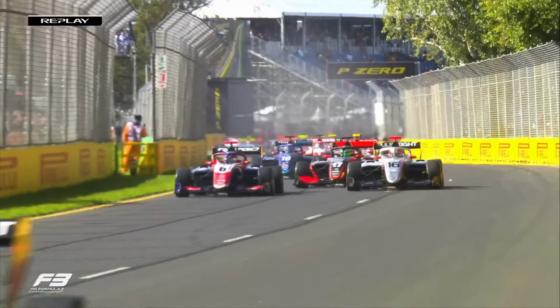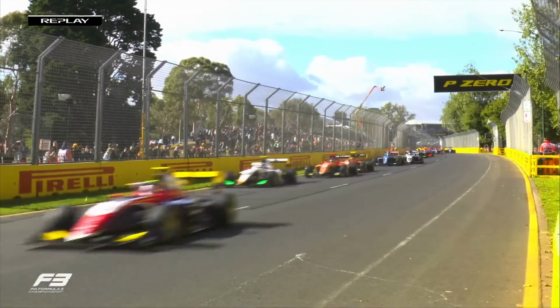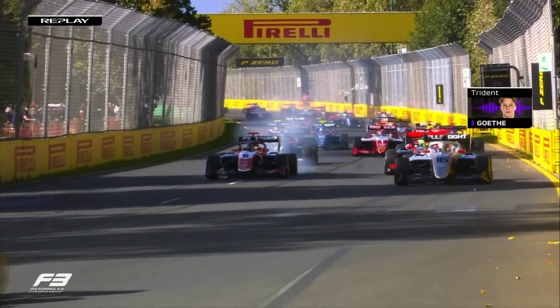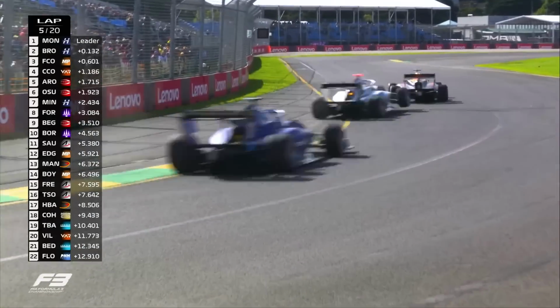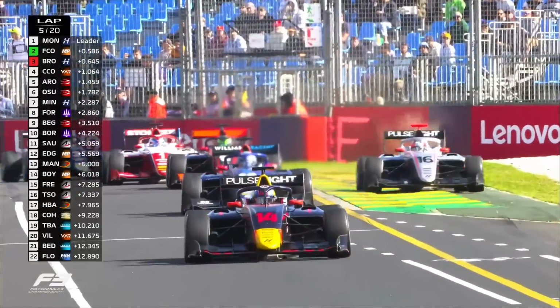There's the contact there. Luke Browning trying to move out to the left-hand side to get through on Goethe, and his front wing just nips the rear left tyre of Ollie Goethe. Here he is. What are they doing? Down to one, turn 6, he's airborne. Goes straight over the curbs, and that was a scary one.